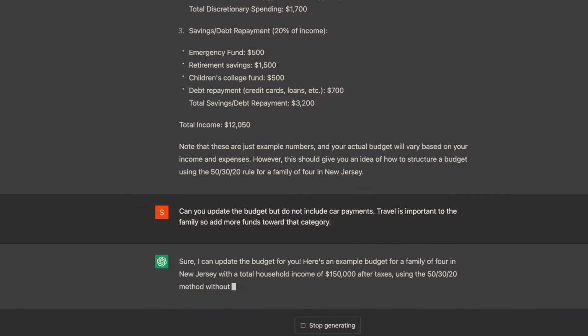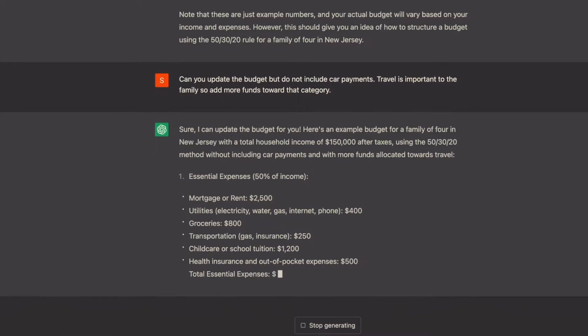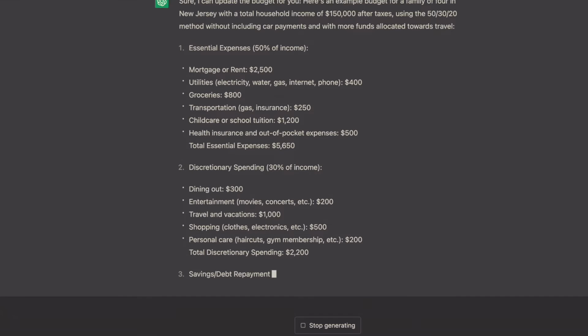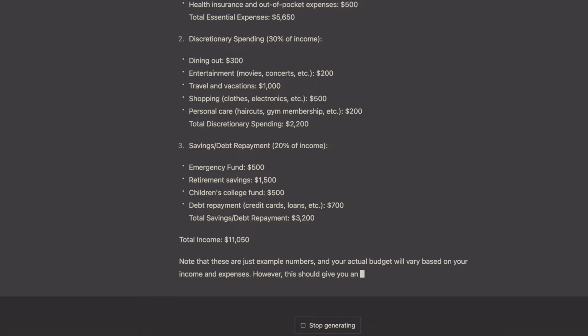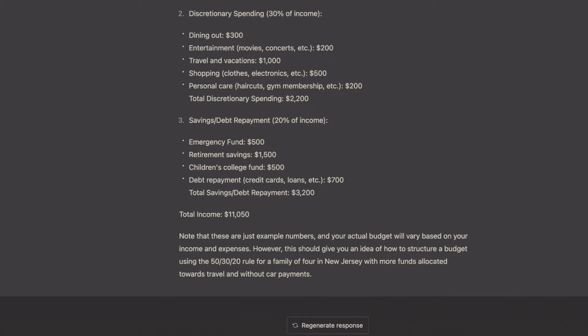Now that we have this basic budget, let's tailor it to our needs. So in this case, I'm asking it to not include car payments because this family doesn't have one, but instead I want it to prioritize travel, which means we should be saving more for travel. And it does do that by allocating an extra $500 towards travel and removing that car payment line item. And you'll have the adjusted budget seen here.